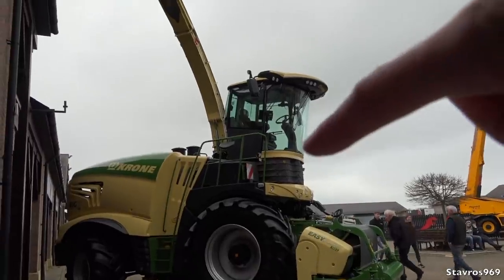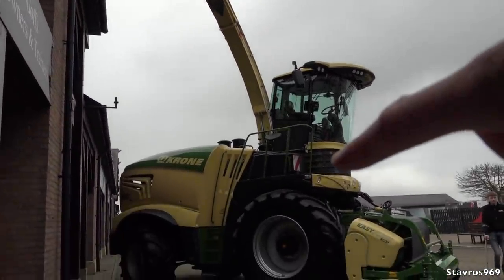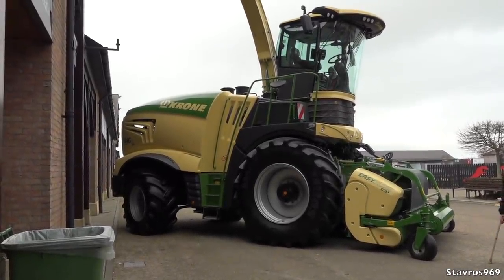And you can see the cab as well. It can be adjusted for different heights of maize. So you can adjust the height of the cab there. But there it is, the Big X 780.